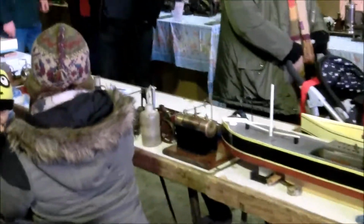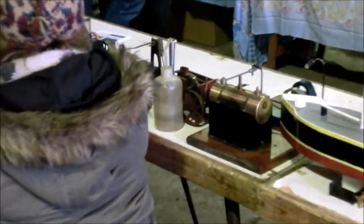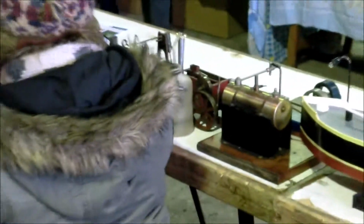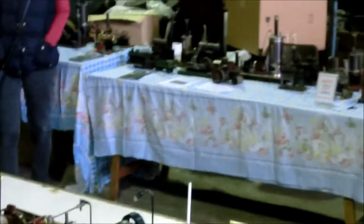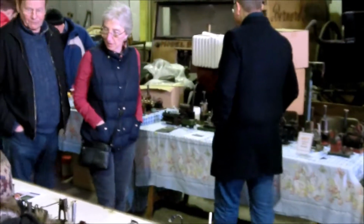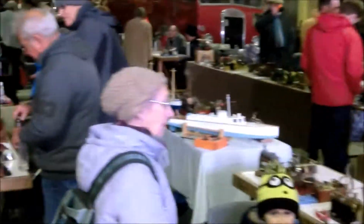The one thing about Steam Toys in Action is, hidden away, there's lots of really rare stuff. That's a voucher if I'm not mistaken. And over there, you don't see those every day. Slowly working our way out.